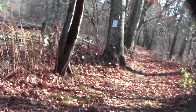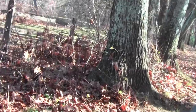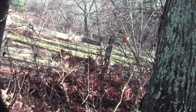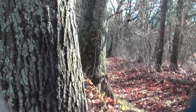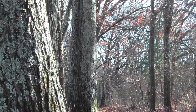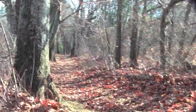Looks like it's an old farm cart road. Okay, what do they not want you to do? No hunting or trapping, good. No motorized vehicles, fires, trash, and bothering the trees. Cool.